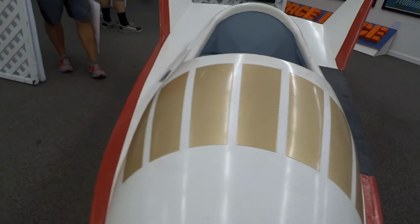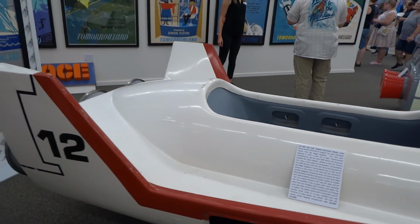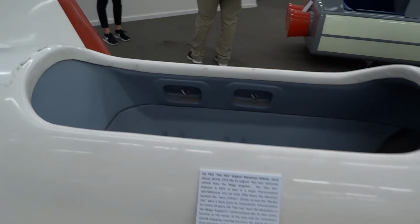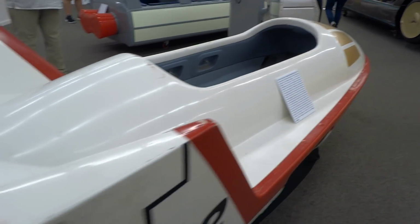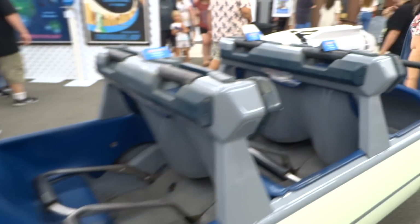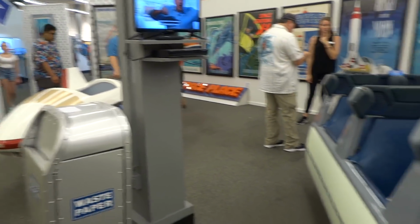And this is from the similar attraction called the Star Jets down at Walt Disney World. So here's another item from the Florida parks. So this is a very popular area of this exhibit. Naturally, you can take home a ride vehicle of your very own, which is a rare opportunity.